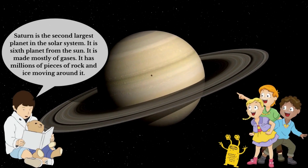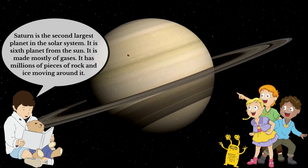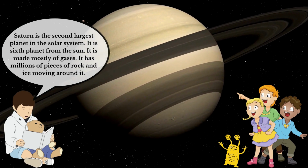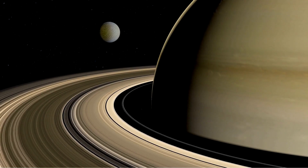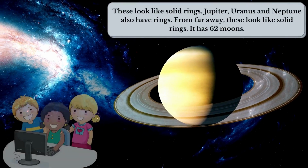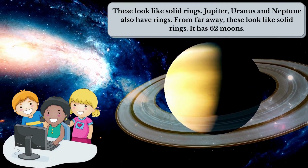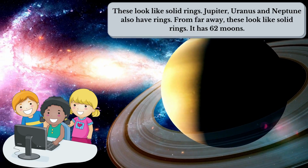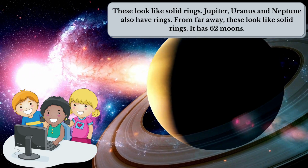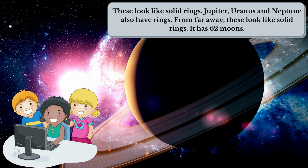Saturn is the second largest planet in the solar system. It is the 6th planet from the Sun. It is made mostly of gases. It has millions of pieces of rock and ice moving around it. From far away, these look like solid rings. Jupiter, Uranus and Neptune also have rings. It has 62 moons.